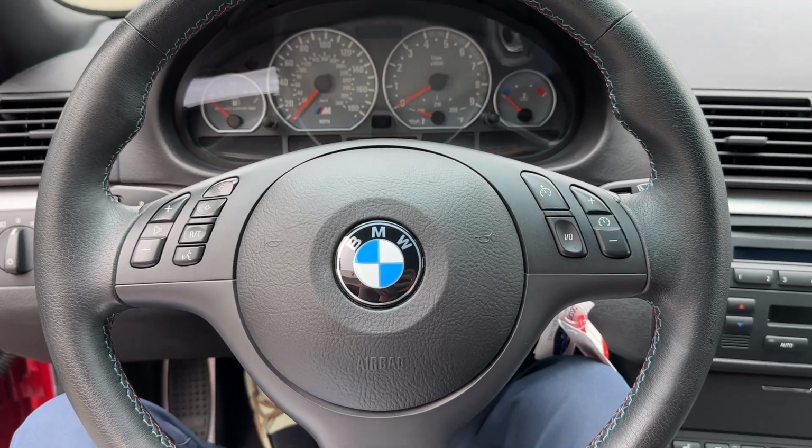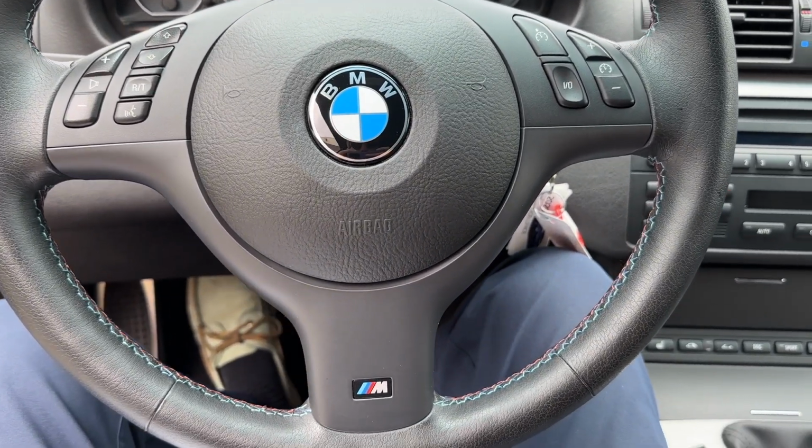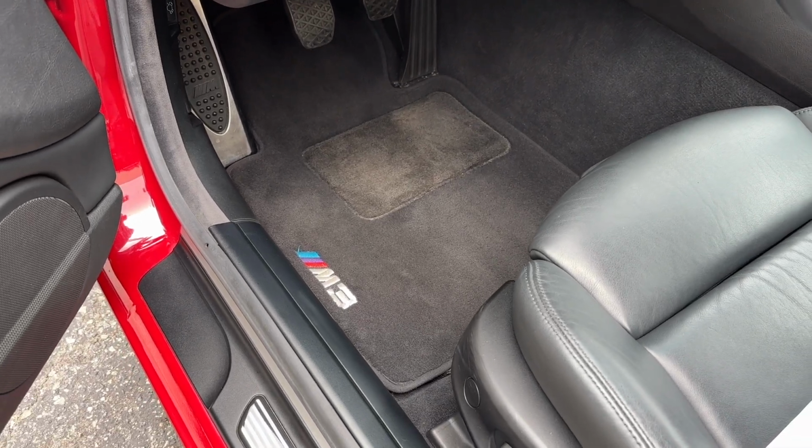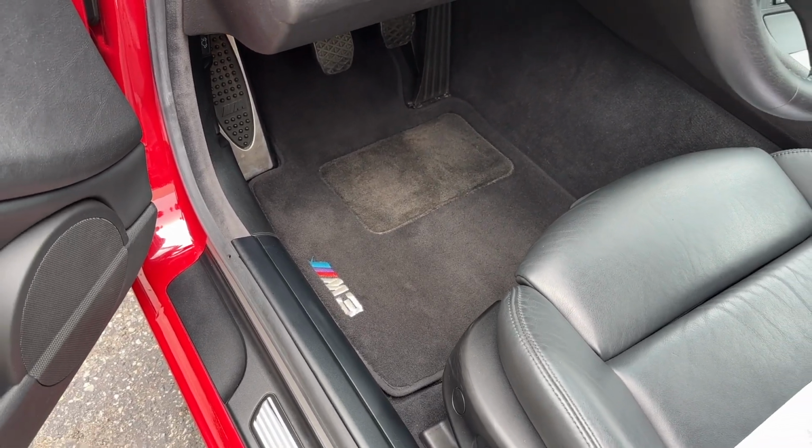The lower steering wheel trim had a fair bit of wear in it, so we've got a fresh piece of trim there. The M3's floor mats are on an international back order right now, so we've got an order placed. As soon as those come in, I'll get them to the customer.